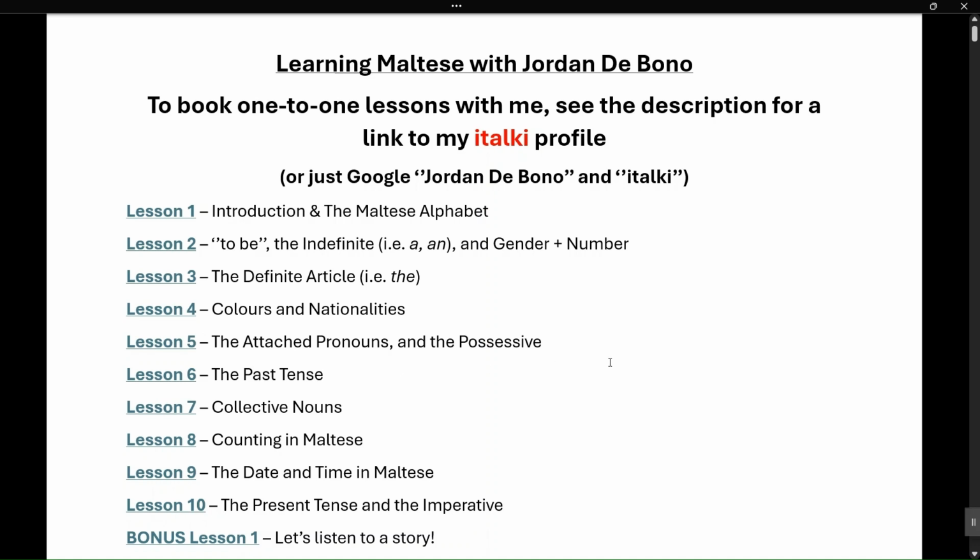I also mentioned at the beginning that I love teaching the past tense because we had a little bit over here in the attached pronouns, but with the past tense and the conjugations, we start seeing a language which is truly made by the Arabs, the same people that invented or discovered, and that's a different debate for another time, mathematics. Maltese is a very logical language in its grammar. There's a lot of grammar to it, but the rules are defined. And I like that about the language, and we see this very clearly in the past tense. So, let's get to it.